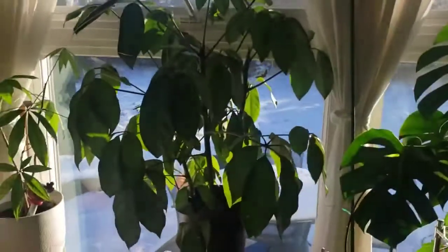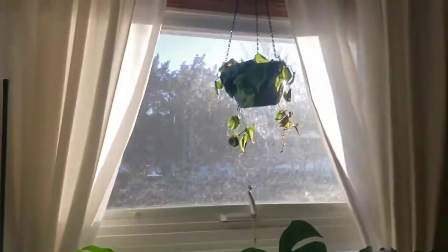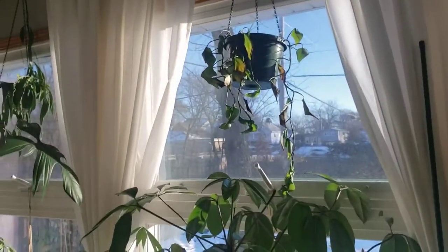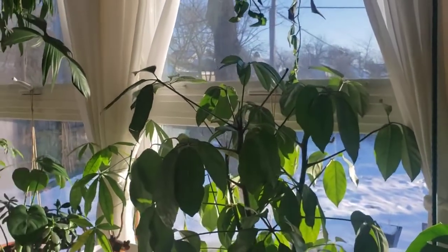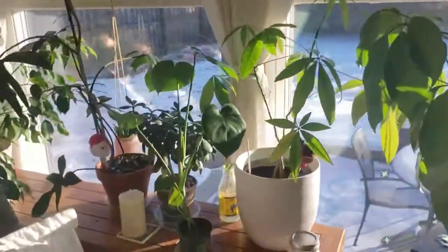This is a helicopter plant. I forget the official name. That's another one of my girlfriend's. Philo Brazil. Ooh, that one's not looking too healthy. My girlfriend, honestly, probably takes care of the plants more so than I do, and she's been busy working a lot lately, so some of these plants have been a little bit neglected.